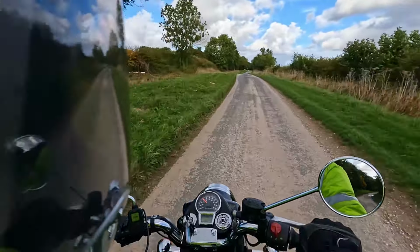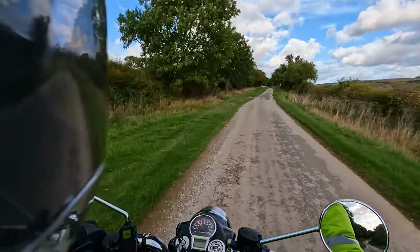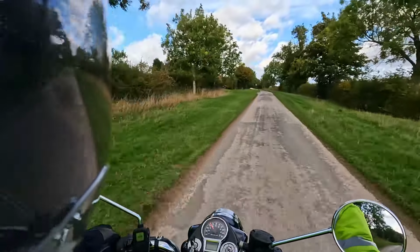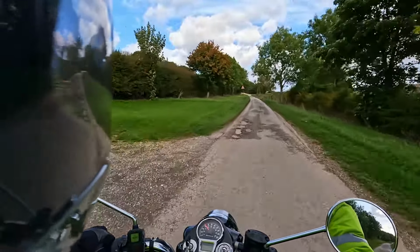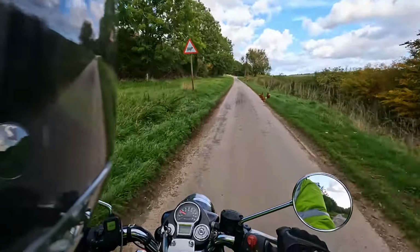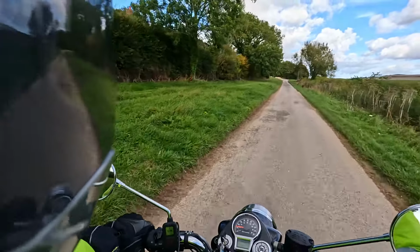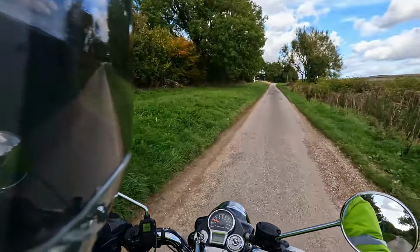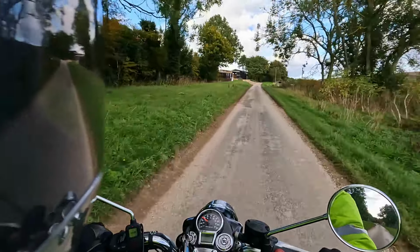Anybody who's watched the channel before will know that this is my sort of idyllic road, where you get bits of gravel in the middle of it. Look at these chickens. Chickens at the side of the road. Absolutely brilliant. Oops, there we go, don't go running over me. You don't get that on major roads when you're blatting through at 60-70 miles an hour.